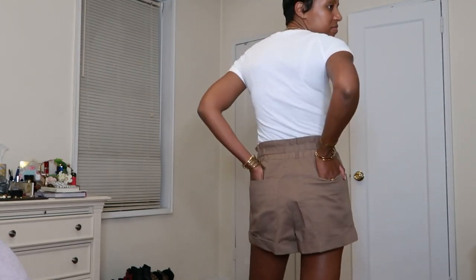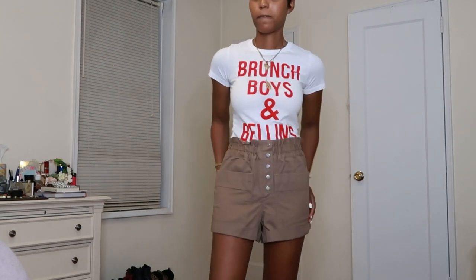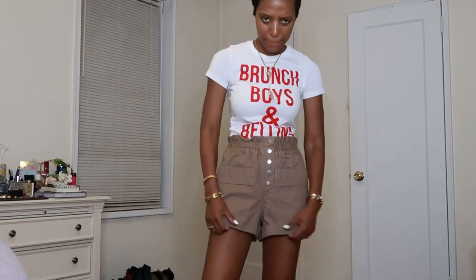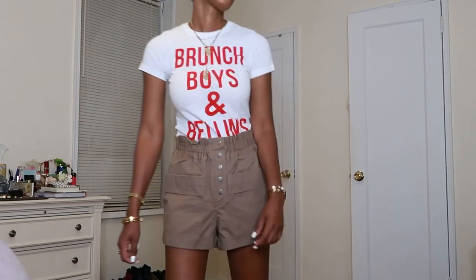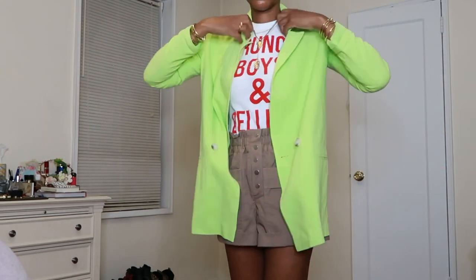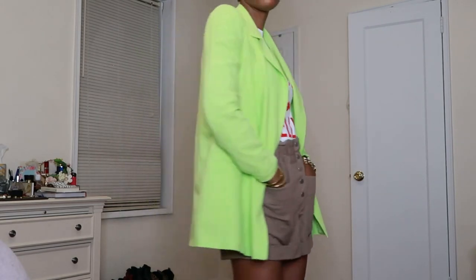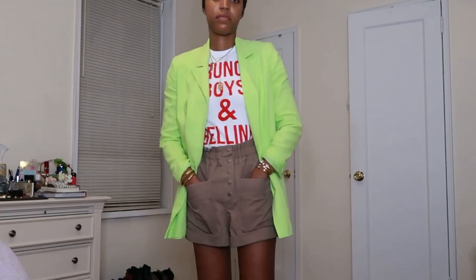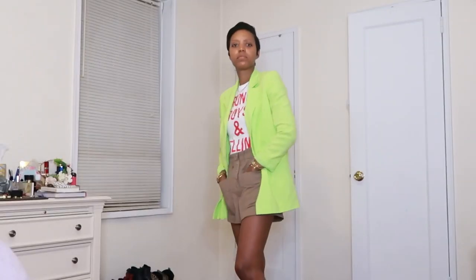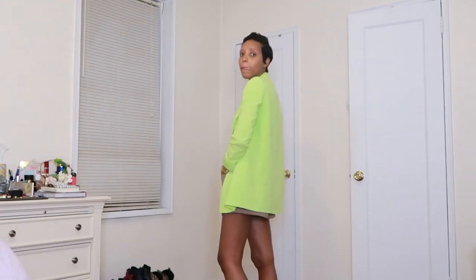Same thing. I just feel like these are just not flattering on my body type at all. I cannot make this look mature. I can't make it look good at all. I don't even know what to do with this. I'm putting on the blazer just to show you guys. I don't like it. I don't like it at all. No. This is not going to work. Okay. We're going to move on.